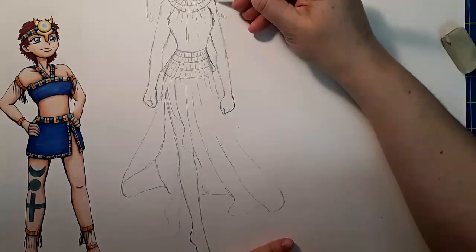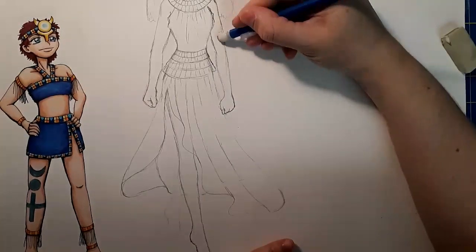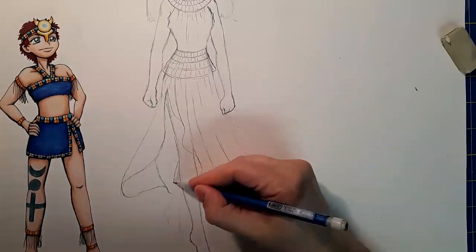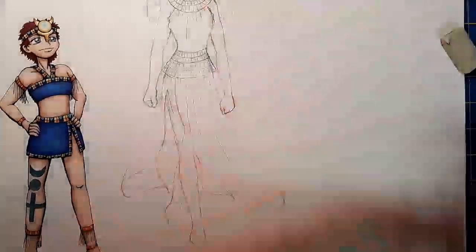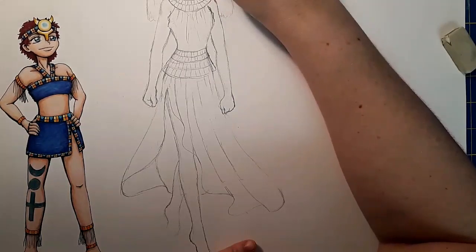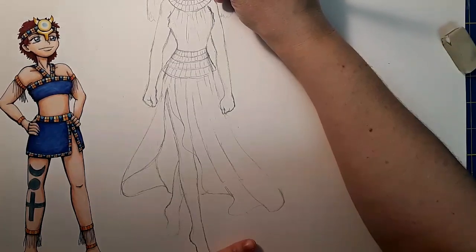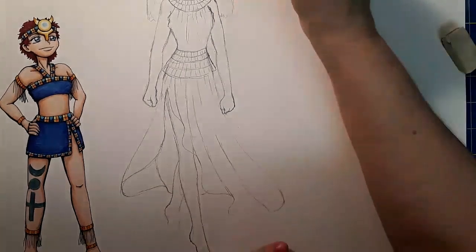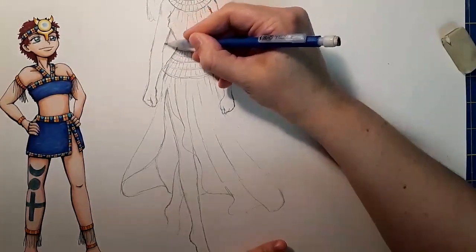She's feeling a lot more war than she is feeling love and beauty, it seems. I mean, I'm not opposed to it. It's just I doubt that somebody would necessarily pick her as being Venus. So let's soften her expression just a little bit. Less angry eyebrows. She's a tough girl, but she's got her softer side.